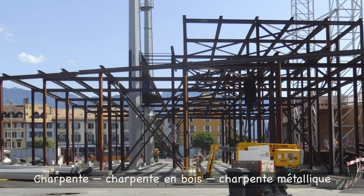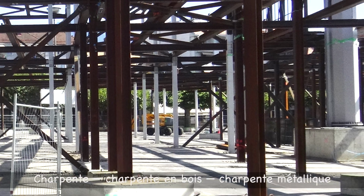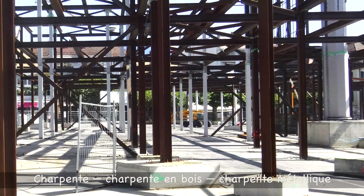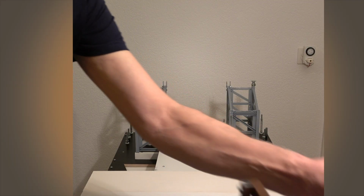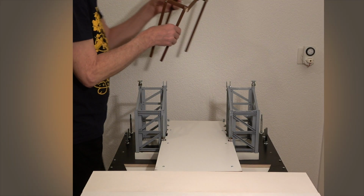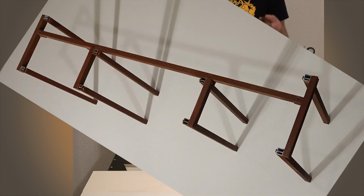I always thought that charpente had to be wood, but no, charpente in French is actually framework and is used to describe that which supports roofs, but also other types of construction. In this case, it is totally in metal, rusty for the most part. The model is partially in metal, partially in wood. All of it is sprayed with texturized rust color.